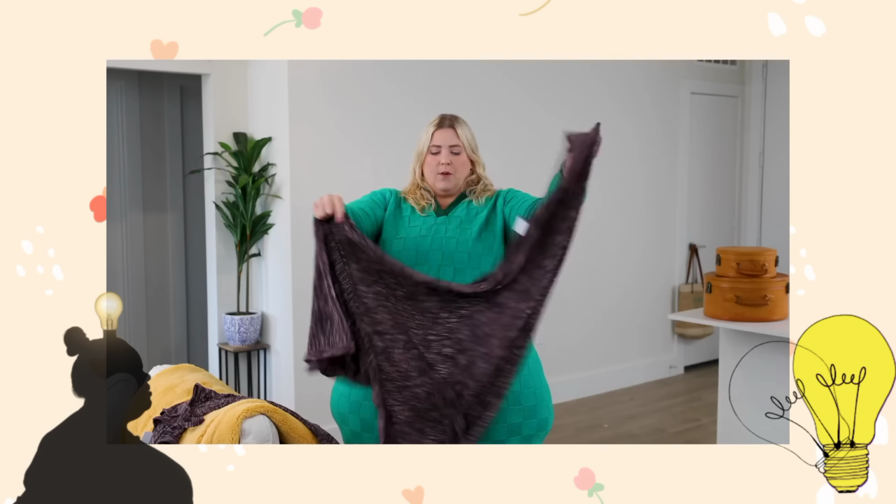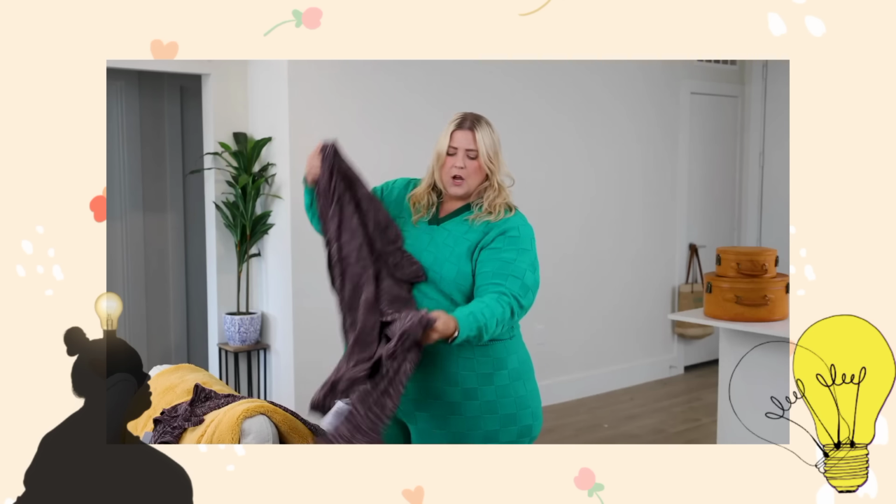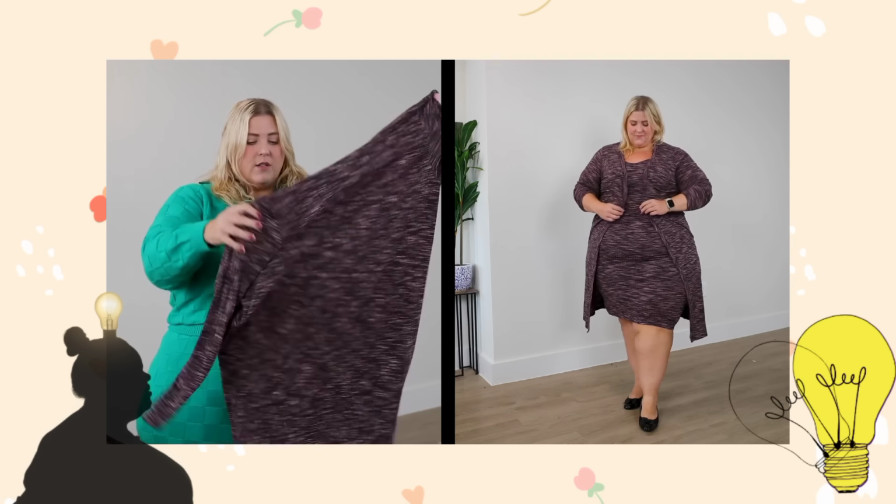Space net. Super cute. So you have the dress, but then you also have over it this super fantastic duster, which can be buttoned up, buttoned down. So this could be worn a whole bunch of different ways, but it looks super cute as a set. I saw it on site and I was like, yes, I've got to get it.